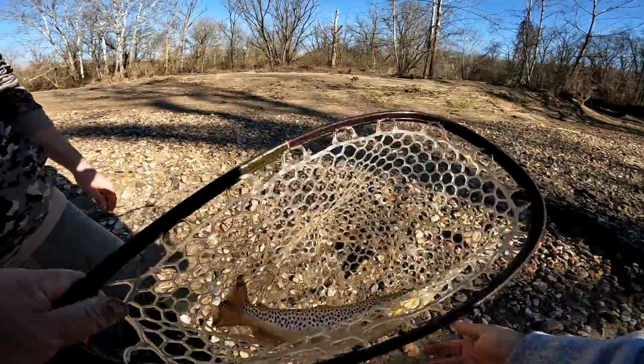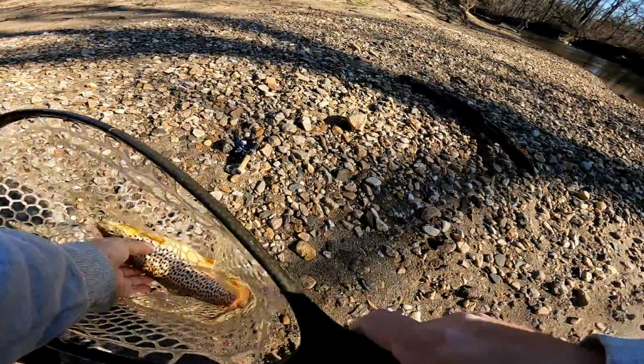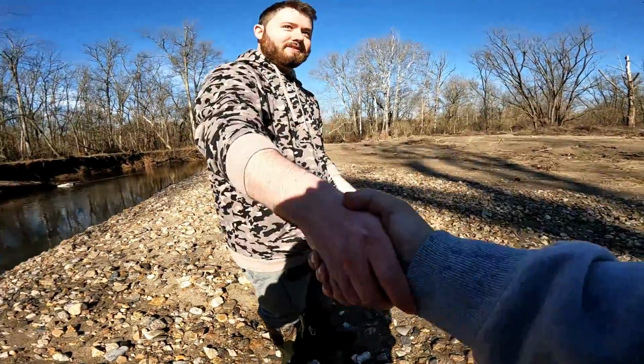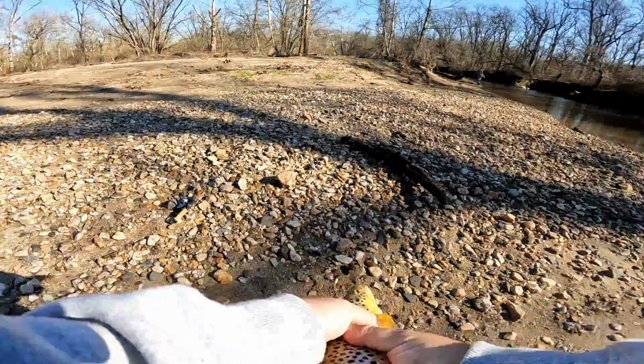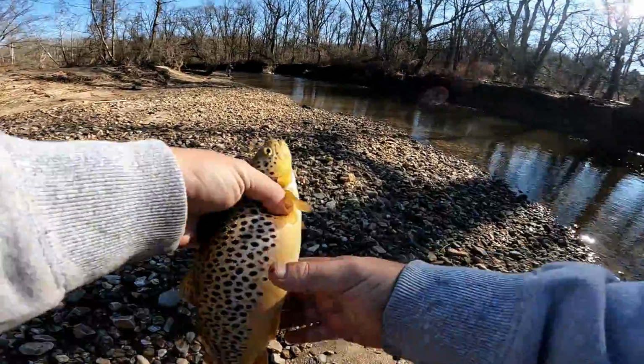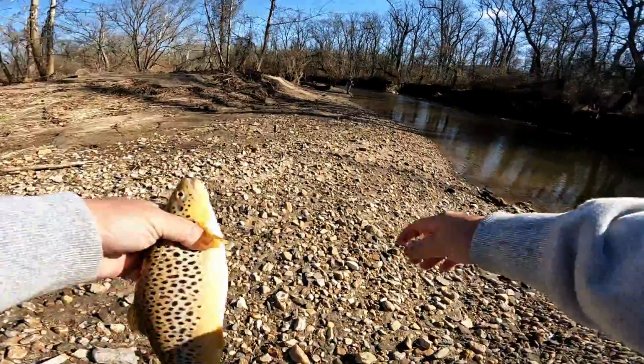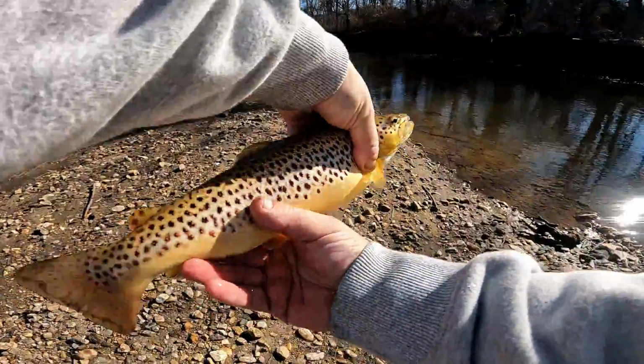So he's gracious enough. He's going to go ahead and allow us to keep this fish. But we appreciate you, Mason. Good luck to you as you go further down the line. But let's get this one on the stringer. Now we know that there's multiple species of trout in this creek here. Pretty cool looking.